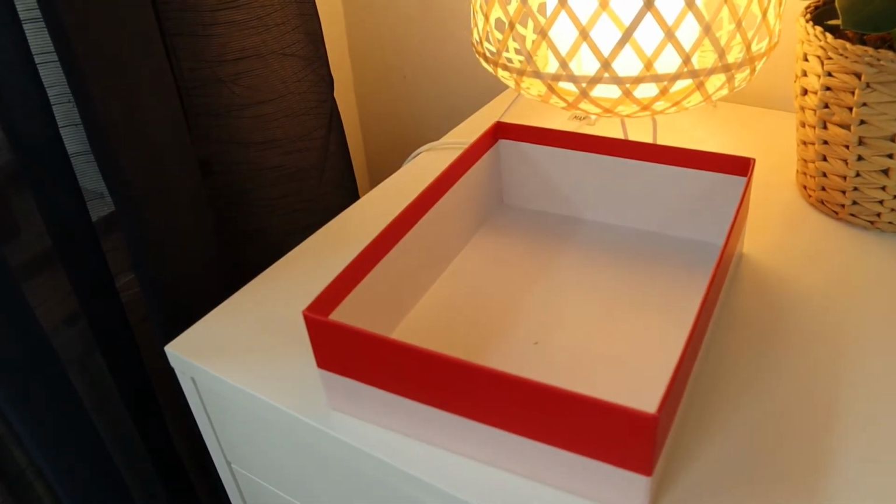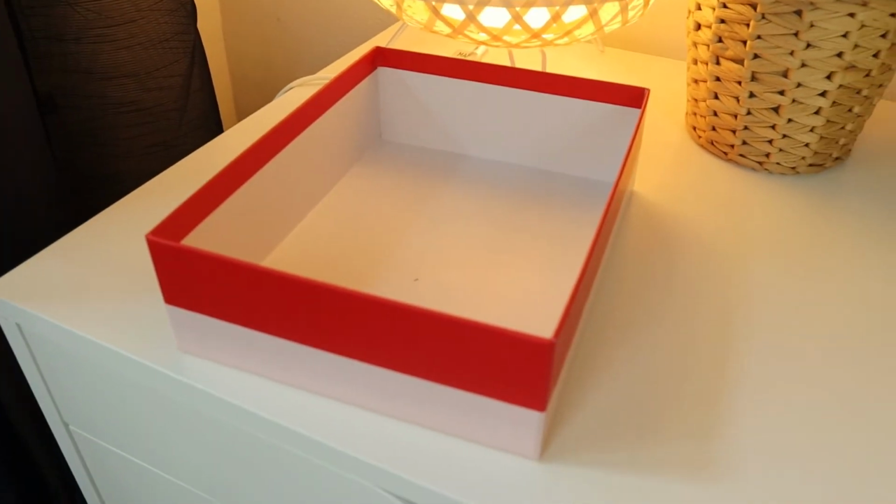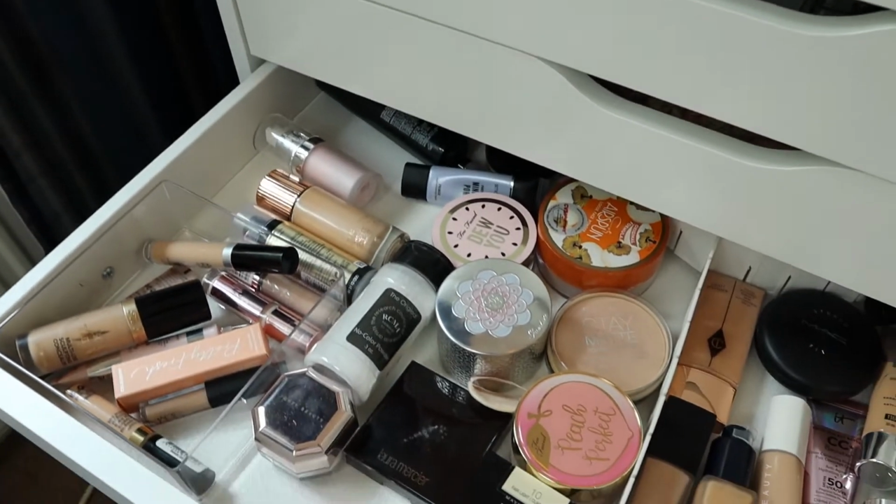Okay, so that was it for this month's products. Let's dive into my collection and get some new stuff. Okay, with the risk of making you a little bit seasick, but here is my little box. I think we're going to start with some face products. So I'm just going to open that drawer.